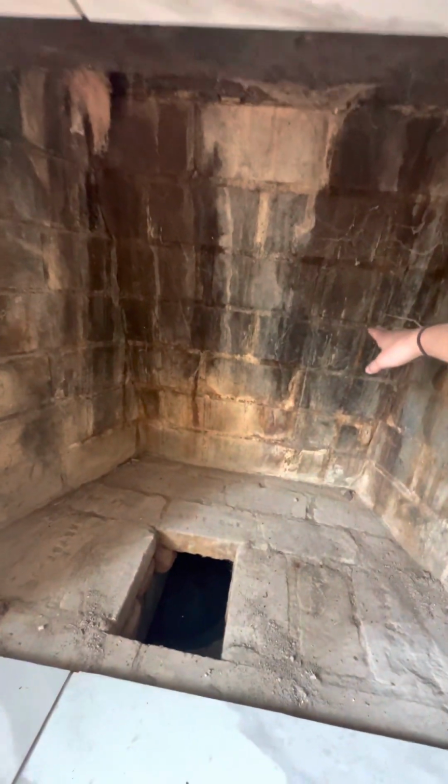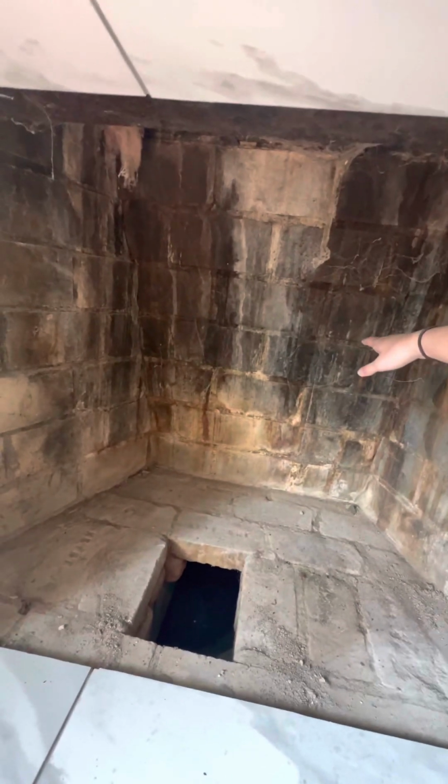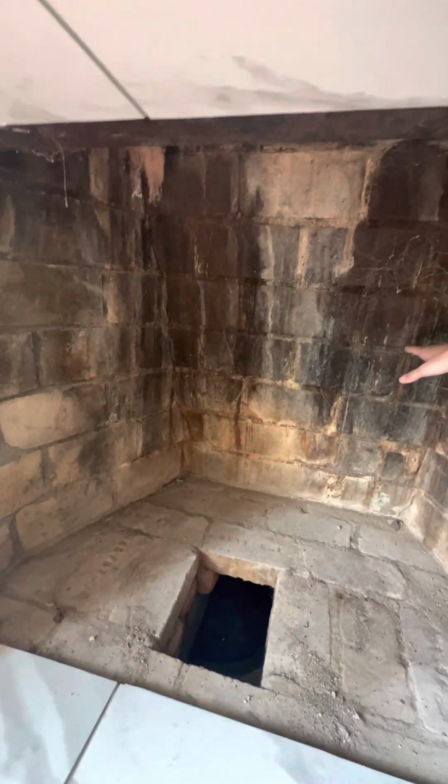I would say this material is tile, and that goes back quite a ways, longer than my arm. So it is pretty deep, which is nice. Probably one whole arm's length for me that goes in there.